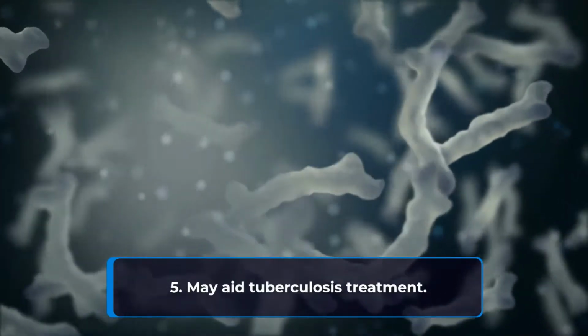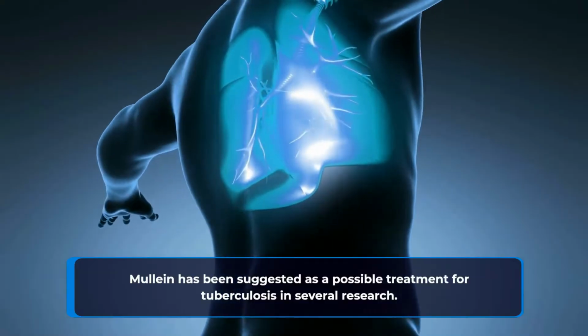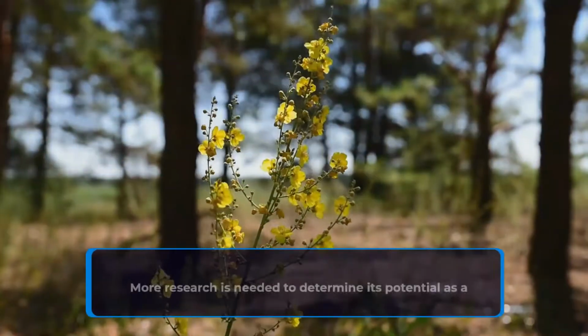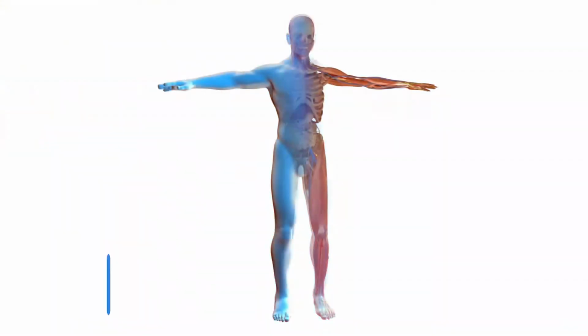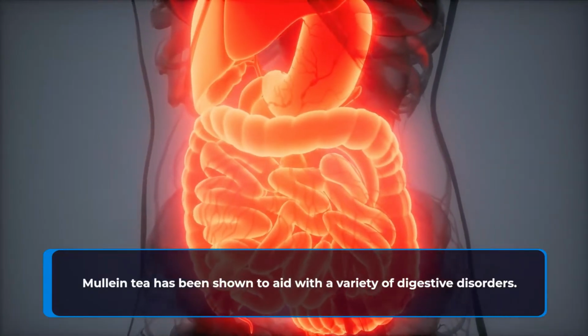5. May aid tuberculosis treatment. Mullein has been suggested as a possible treatment for tuberculosis in several research. It may also aid in the treatment of skin problems and leprosy, among other things. More research is needed to determine its potential as a tuberculosis treatment. 6. Improve digestive health. Mullein tea has been shown to aid with a variety of digestive disorders.